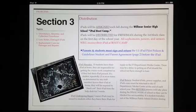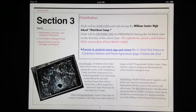It is also important to note that at the end of the school year, this iPad will be returned. It is checked out through the Media Center, very similar to a library book, and will also be checked in. If you have any questions at any point in time, please make sure you check with our tech department, our main office, or one of the iPad leadership team members.